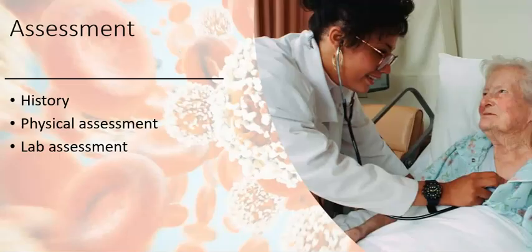So now we're going to go on into our assessment. Some of the clinical manifestations that you might see with a patient are anemia with pallor and fatigue. It's often severe. Often the first symptoms of leukemia are that anemia and fatigue. Other signs are leukopenia, fever, infection, thrombocytopenia, bleeding, bruising, petechiae.